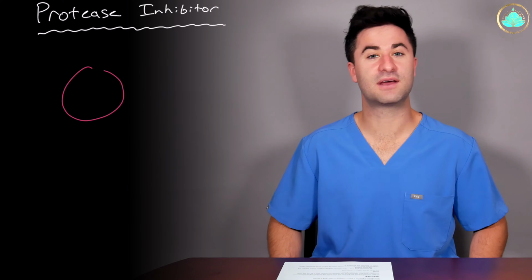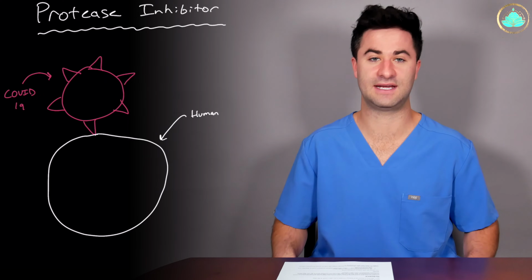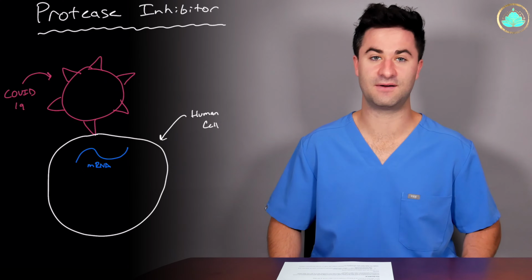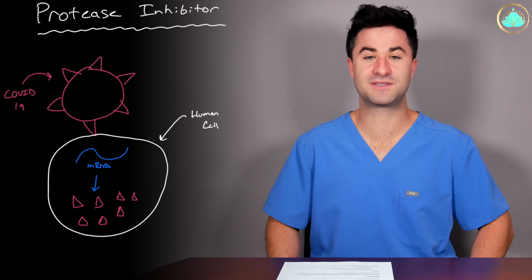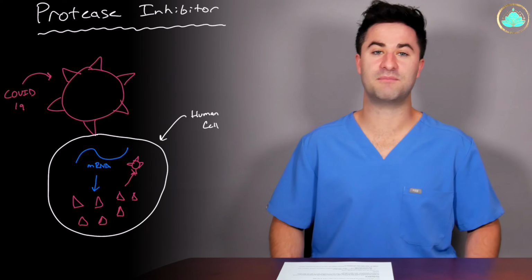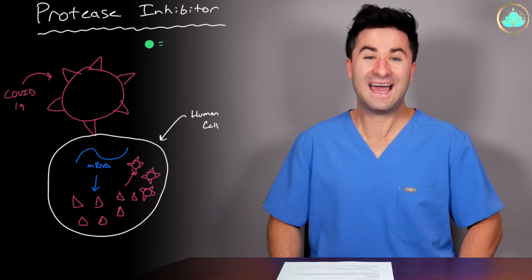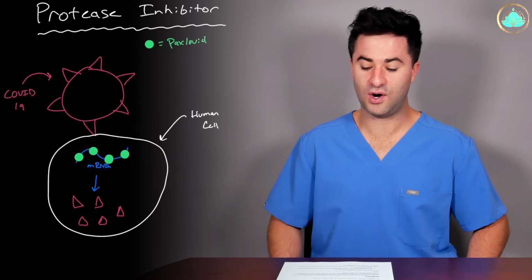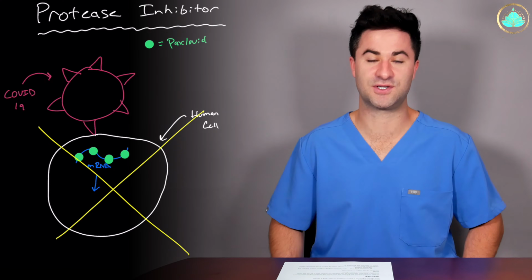PAXLOVID is something called a protease inhibitor. Now the name's not really important, but I'm going to try to explain what this is and why it's useful in preventing the worsening of COVID-19 symptoms. When COVID-19 enters a human cell, it releases its mRNA into that cell. The mRNA is used to make proteins, which are essentially building blocks that COVID uses in order to make more of itself. The more of itself that COVID can make, the higher number of cells that it will infect in our body, leading to worsening symptoms. What PAXLOVID does is it blocks an enzyme that is used to create the COVID-19 proteins, ultimately not allowing the virus to replicate or create more of itself, stopping the infection in its tracks.